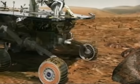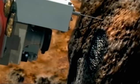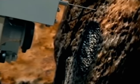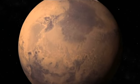And as both a potential base for future colonization and the keeper of 4-billion-year-old biological secrets, Mars, the red planet, may hold the keys to both our future and our past.